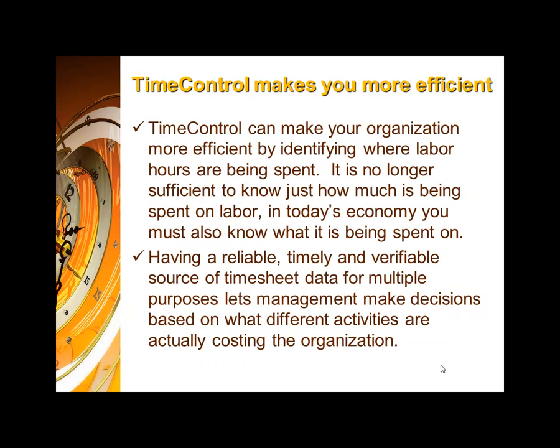Time control can make your organization more efficient, and in today's economy and today's business environment, that's so important. It's not enough anymore to just say how much time did we spend. You have to know where that time was spent. What did we spend it on? Do we have a good accounting of where our people are putting their time, and is it on the things that are most efficient for organizations?